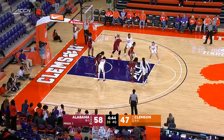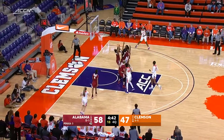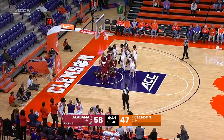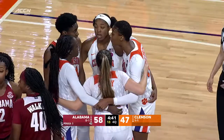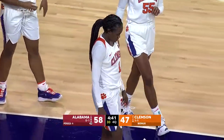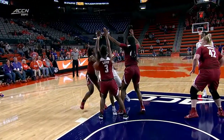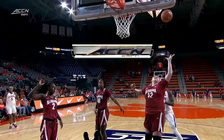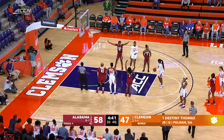All right, let's get that good blob here. Thomas going to drive, split the double team, and pick up the foul. She'll go to the line to shoot a pair. Let's see who the foul is on inside. That will be against Richardson, Amber Richardson. That's the 4th team foul on Alabama in this quarter. And the first against Richardson, and here is Thomas at the line to shoot 2. And you talked earlier about how free throws are big when you're trying to come from behind. Clemson just 2 of 6 from the stripe tonight.